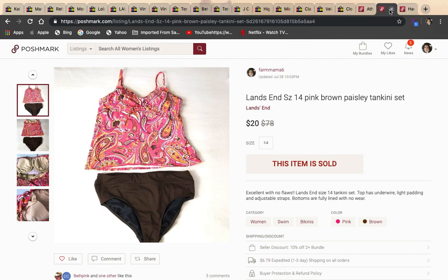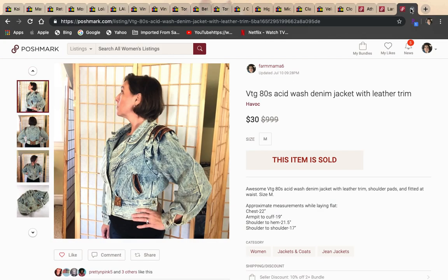Okay, and I also sold this Lands' End tankini set. I do great with Lands' End. Lands' End is a super good quality bathing suit. They're very expensive new. And this was in mint condition, had no wear on it, and it's a size 14. So just plus, yes. Took a best offer of $20 on that. I think I got this at the thrift store too for just a couple dollars.